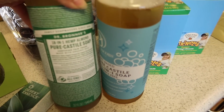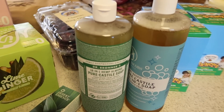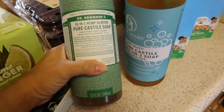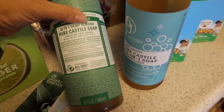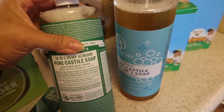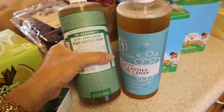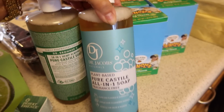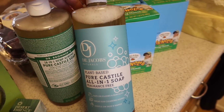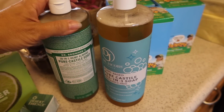Another thing I've been buying off of Amazon, and it was cheaper on Azure Standard, and I hadn't realized it, was cast iron soap. So I love their almond scented one, and it's a nice big bottle. When I put in the order, this worked out a lot cheaper than the one I've been buying on Amazon. This, however, is another brand of theirs that is even cheaper than the Dr.